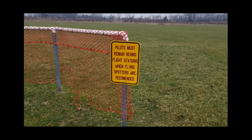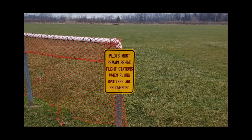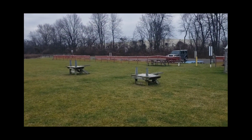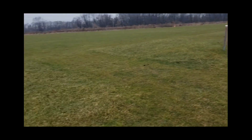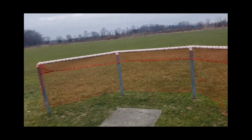But this here in the back corner of the park, you just follow the roads leading back here, drive back here. There's visitor parking as well, and this is just a really nice spot.